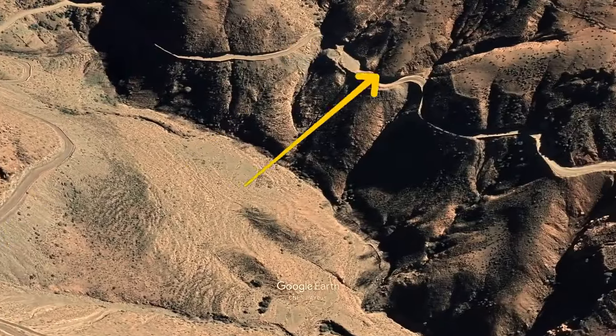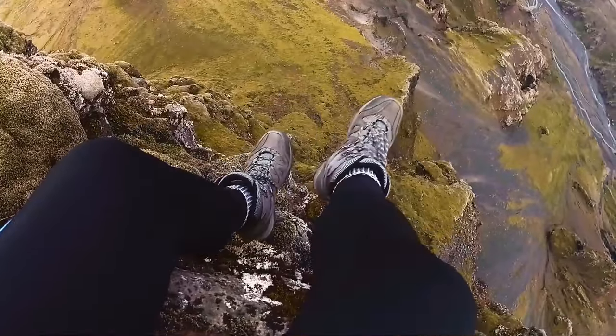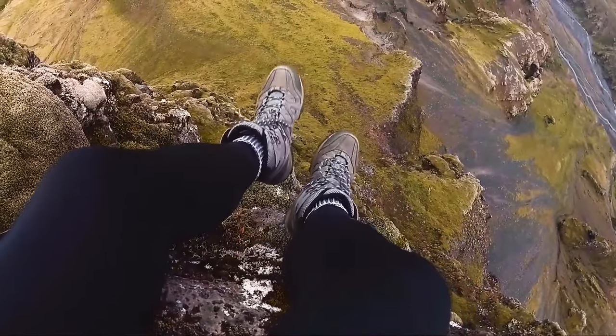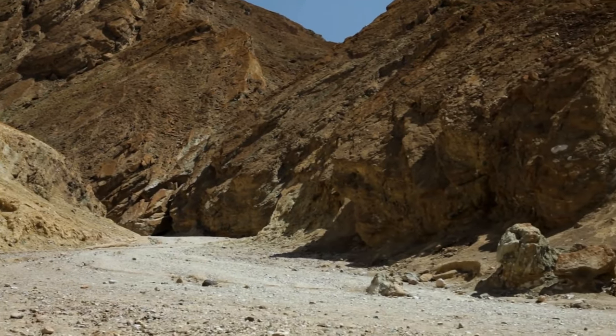It's a tight, winding road that goes through the Atlas Mountains. It was constructed by blasting out mountain rocks back in the 1920s. Again, it's one of those places you should avoid if you're afraid of heights and steep roads. But if you can deal with these tough conditions, you'll be rewarded with amazing views.